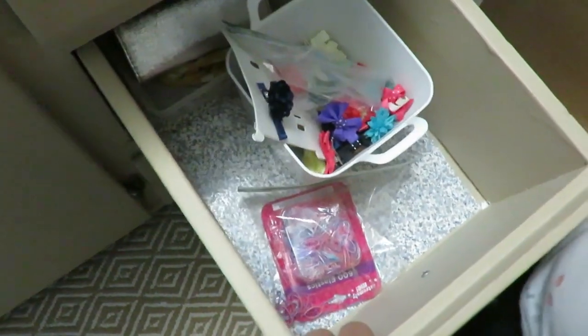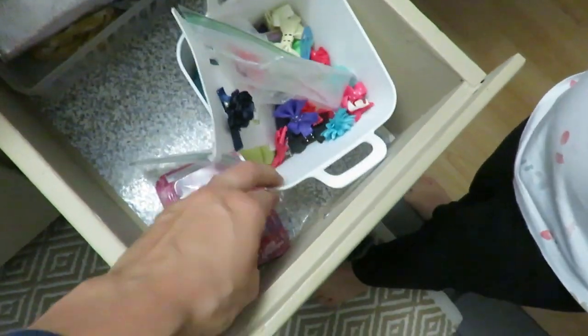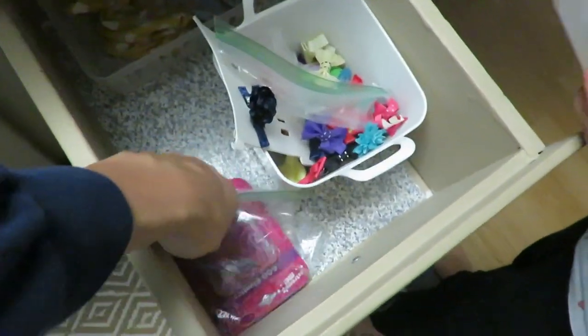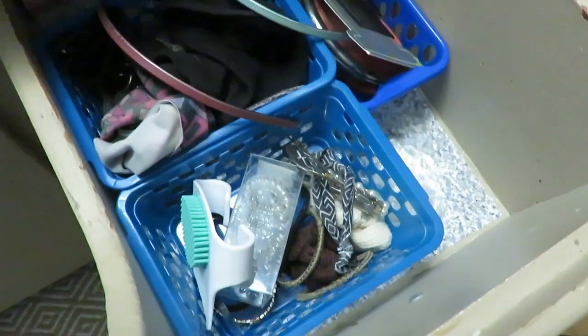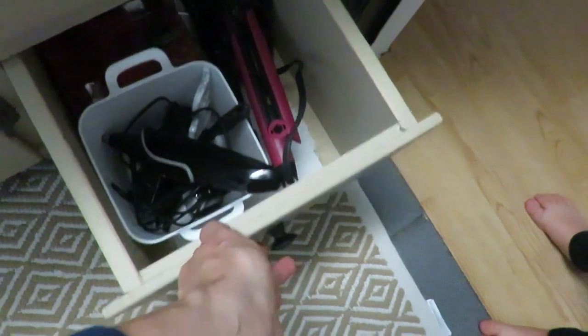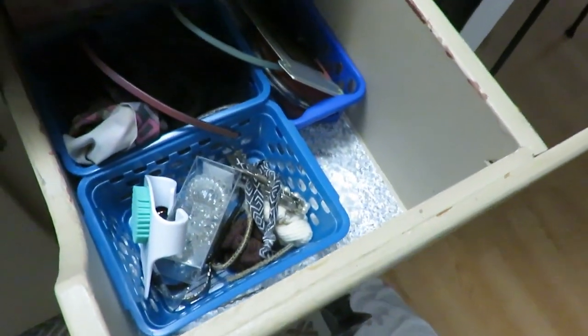Gonna declutter our drawers next. Nevaeh and I will help get rid of some of those bows. We don't need all those bows. And then I have some stuff of mine. I don't need everything in there. And then just like some shaver stuff and straightener curling iron that we will keep. So we're gonna declutter some of this stuff.